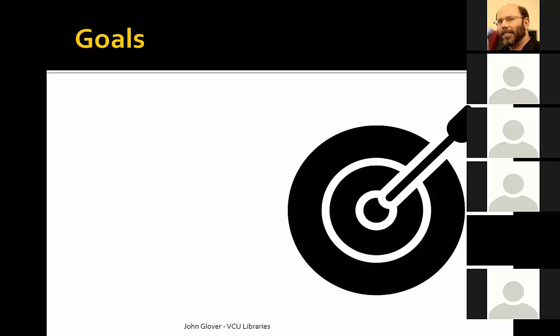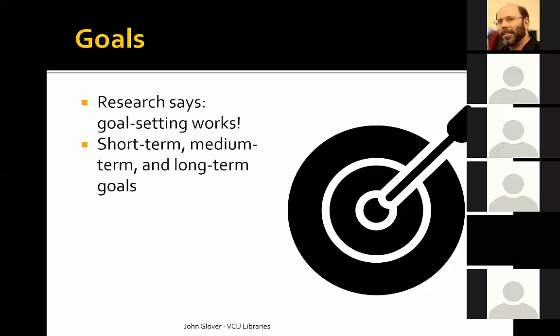So, in terms of goals, the research is very clear. There's a robust research literature on the topic, and it is very clear that setting goals is important for succeeding in your research and writing. These goals can look significantly different from person to person, and that's just fine.